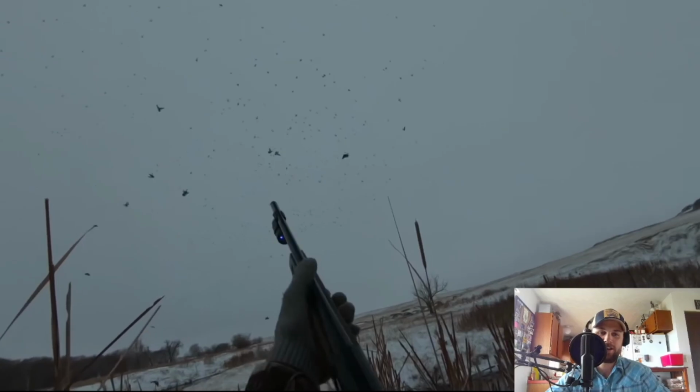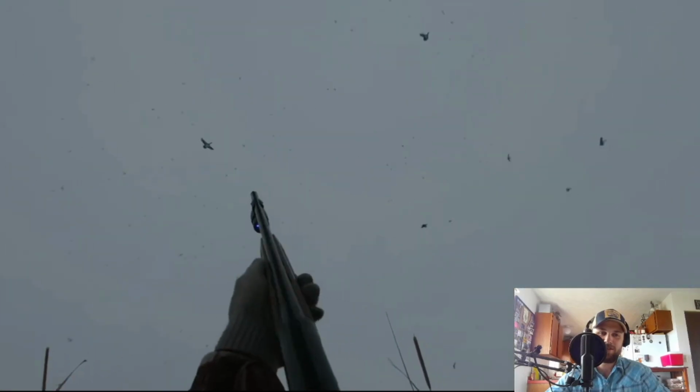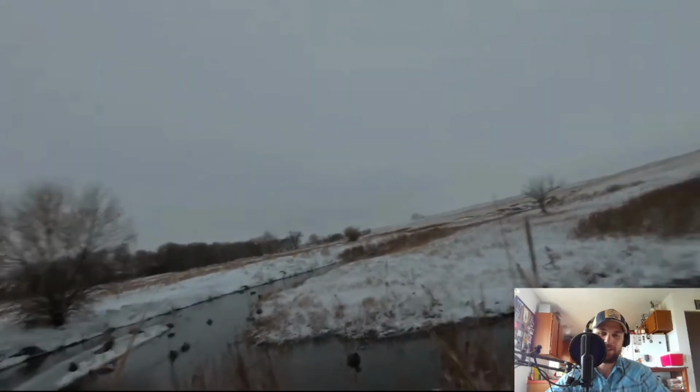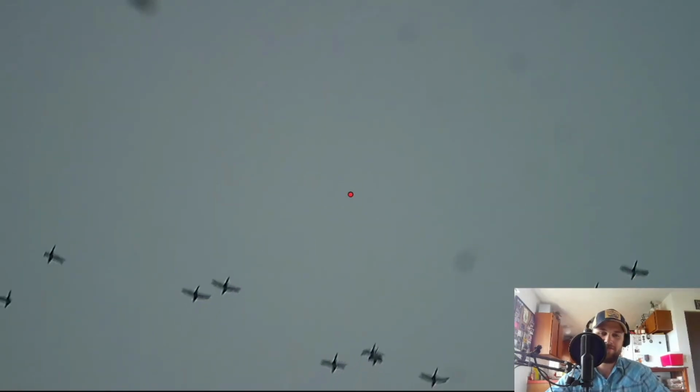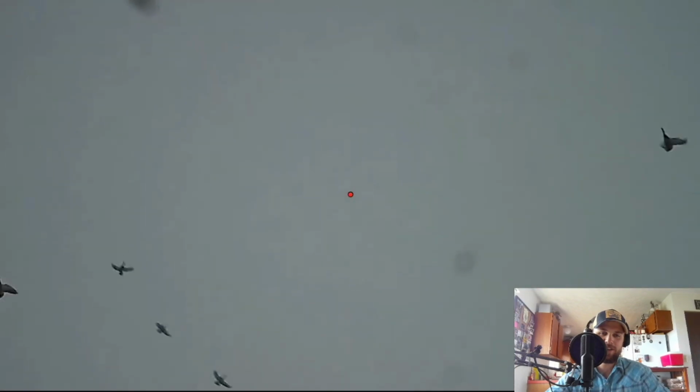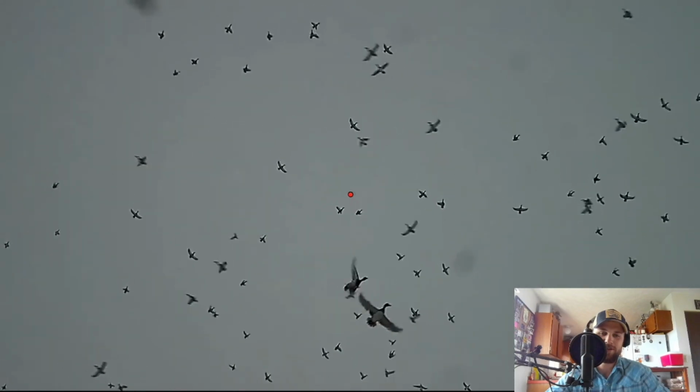So I got one, got a mallard, and my gun jammed. Took another widgeon. Oh, my gun jammed. Shoot. But holy cow. I think we each got a mallard. We got at least two, I know. If my gun hadn't jammed, I probably would have had a widgeon or another mallard. I was going on that drake right there. That was awesome.